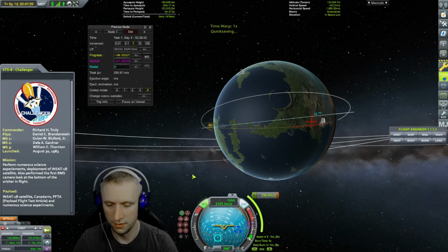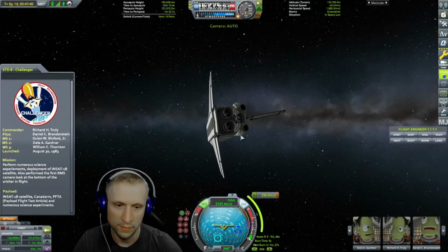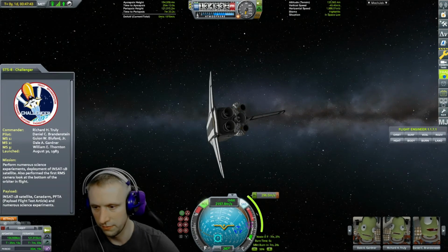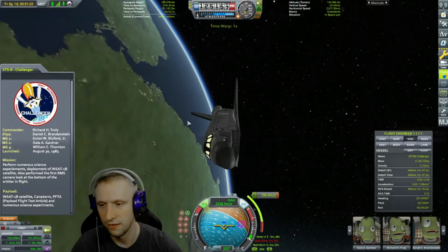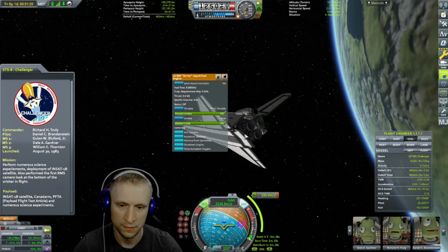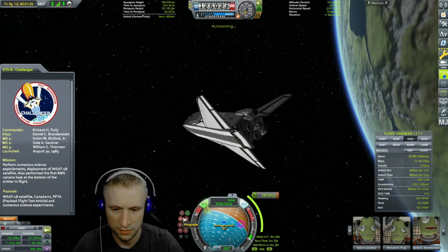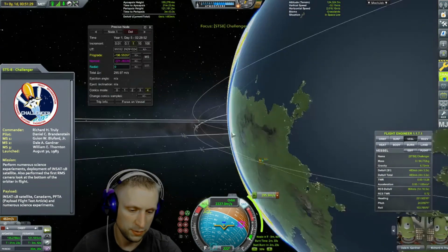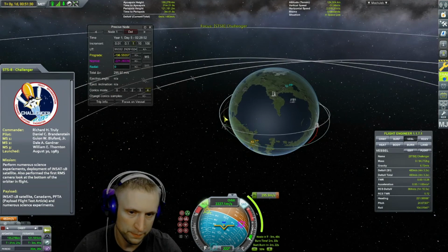F5. Okay. Initiating fuel dump. Shutting off the OMSs. OMS shutdown complete. Fuel dump. Okay. Fuel dump is off. Reactivating OMS for deorbit burn. Lock to maneuver, which we're already there. Perfect. T-minus 2.5 minutes to deorbit burn.